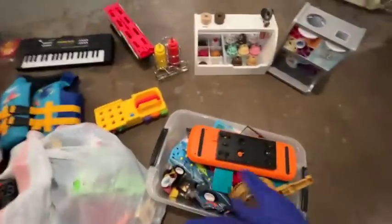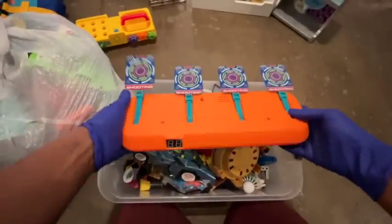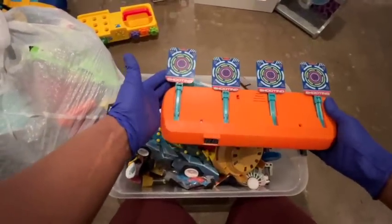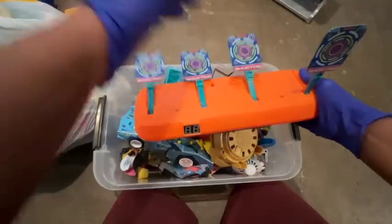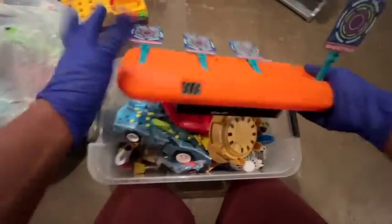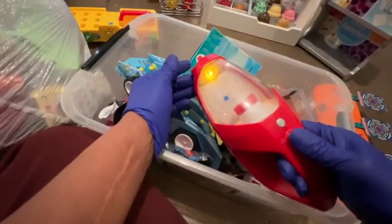All right, guys. So let's go ahead and go through this one here. We have this, I don't know what this is. It looked like a shooting target game. You sit it up like that, boom, boom, boom. And I guess you will just try to either knock it down or shoot it down. One of the two. Then we have this vacuum. Let's see if it'll power on. There it is.